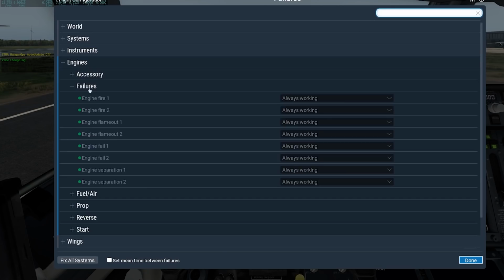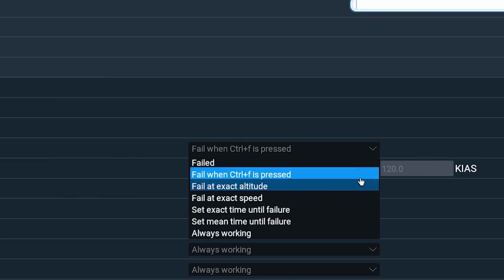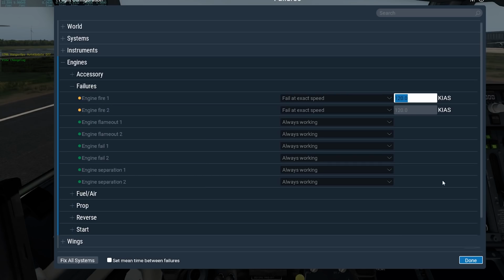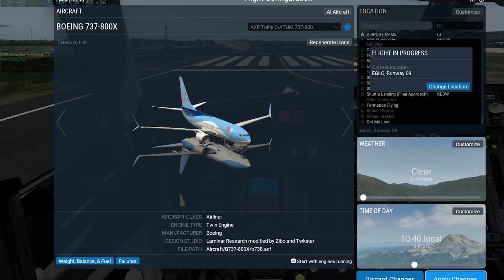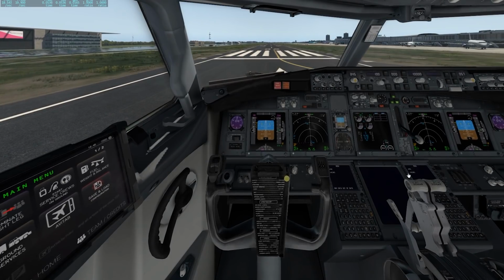Actually, here we can very accurately set it all in the flight simulator. We can have engines fail at an exact speed. So let's just go for 120 knots. Maybe that's a little fast, but the V1 speed of a 737 is usually at 140 knots. Let's just go ahead and have this done. So yeah, this will be a very close deal.